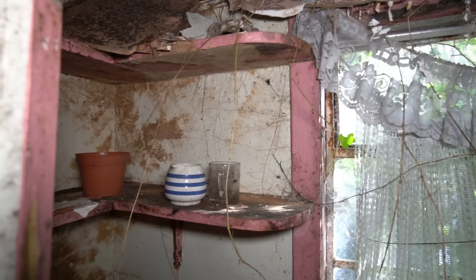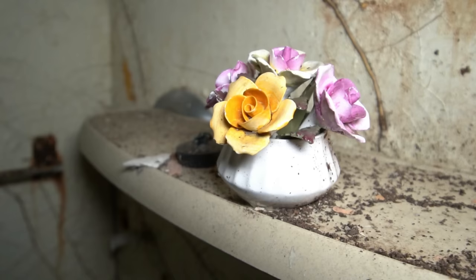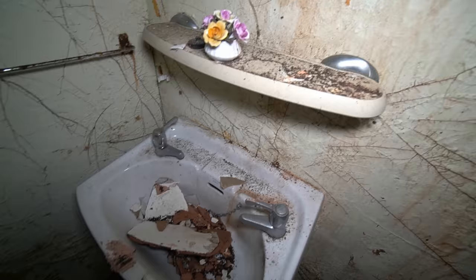A couple of glasses and things like that on the side here. The old flowers, look at the contrast with the flowers in here compared to everything else. It is absolute creepy vibes in here though, guys. Look how narrow the doorways are too. What do we have here? Door's stuck. The floor is so sketchy here as well, look at that. So we're gonna have to be so careful walking around.